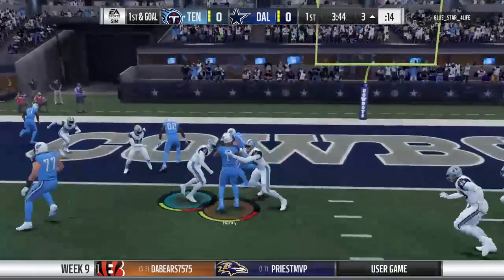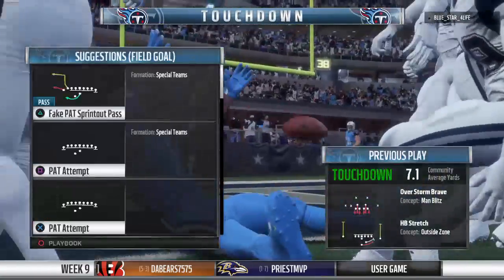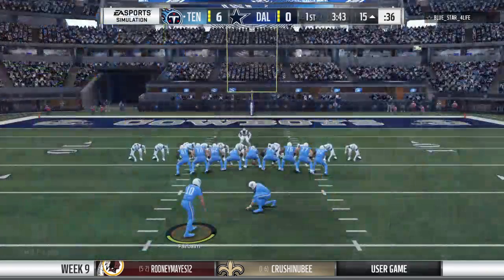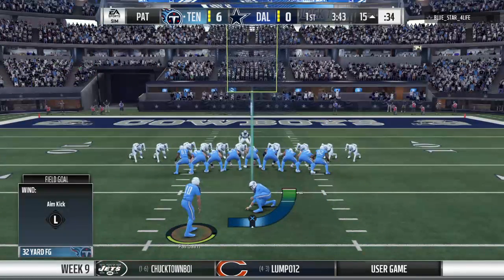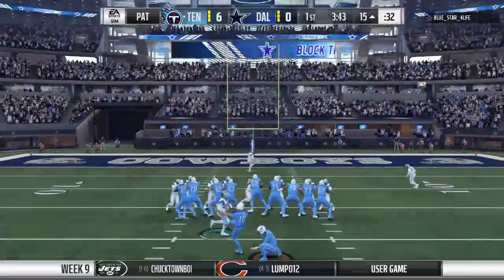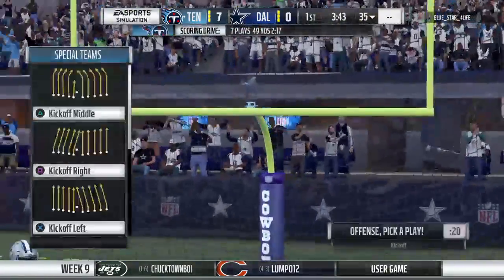Trying to punch it in with Henry. And he will take this one in for a Titans touchdown. Derrick Henry, his 14th touchdown now on the year. And the Titans have taken a first-quarter lead. And this is good. Our score, 7-0 Tennessee.